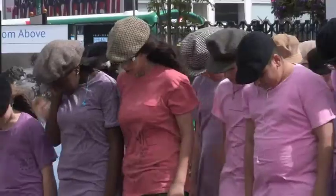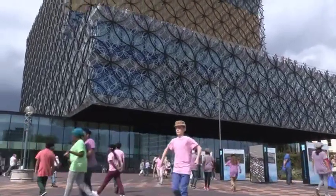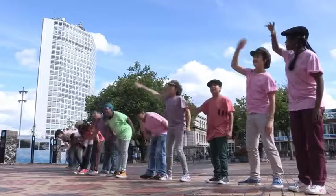I didn't know what to expect, to be honest, and I was absolutely amazed with what the children had come up with in the space of a week. They'd come away with lots of themes, things to do with their own cultural heritage, things to do with the heritage in Birmingham, themes to do with industry. I was amazed with what it sparked within them in that short space of time.